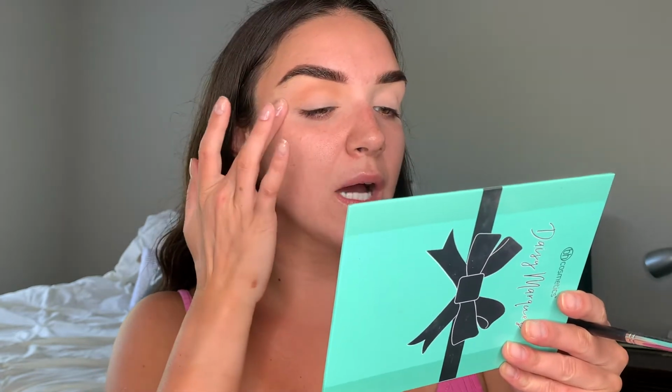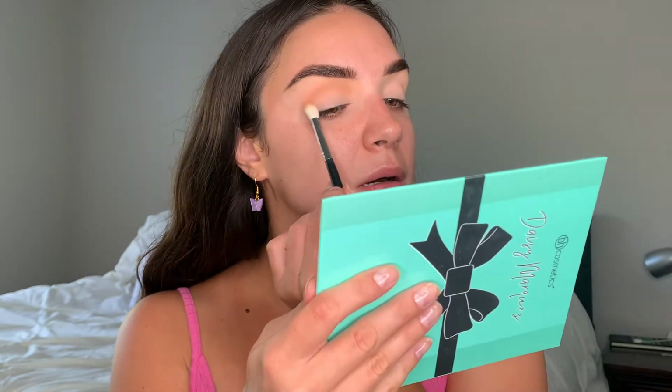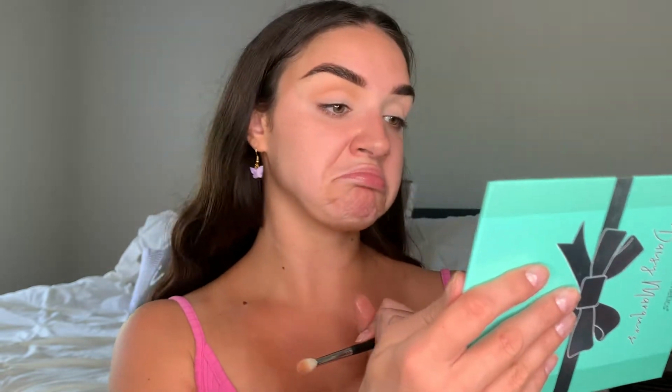That looks nice so far, easy to blend. I'm not like, oh my gosh, holy pigment, but also it's a light color. But yeah, it looks nice. Easily buildable, easily blended. I like it.